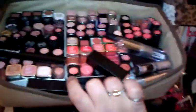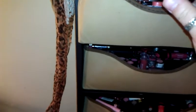So, here's all my nudes, oranges, corals, all that good stuff. There's a bunch down here. It's insane. What is this? Oh, it's my Smashbox. Okay. Then, this is all my pinks and mauvey colors, most of them. Overflowing. Really pretty lip gloss.